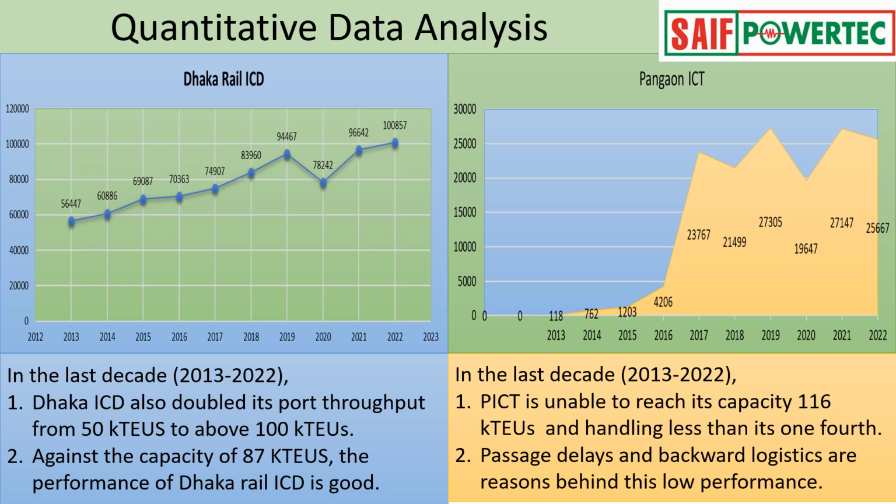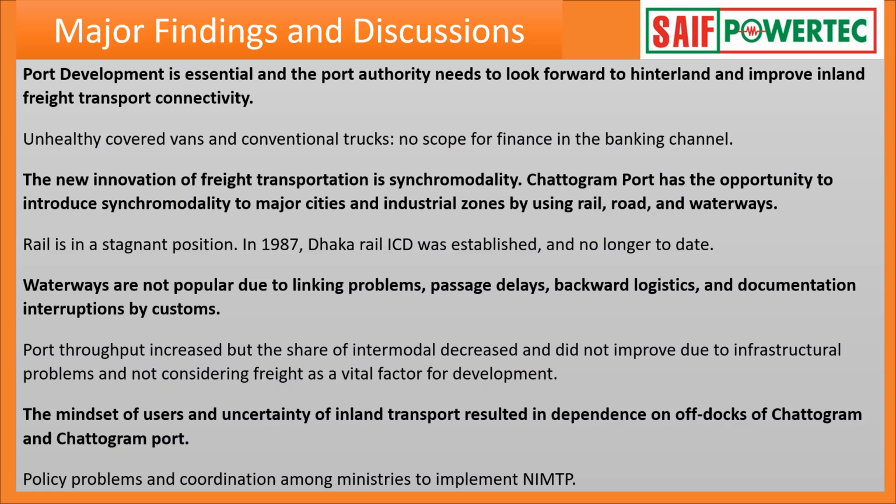Similarly, PICT is performing at one-fourth, as this ICT has a 116 kilo capacity, but it is performing at one-fourth of the total port throughput. Passage delays, that means the vessels coming from Chattogram port take a huge amount of time, and backward logistics are the reasons behind the low performance.